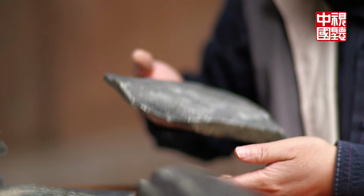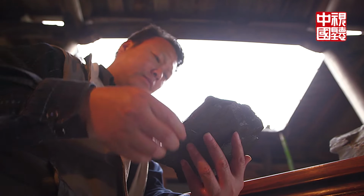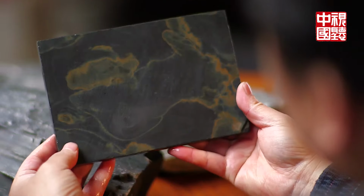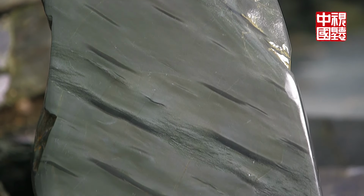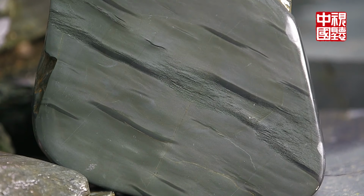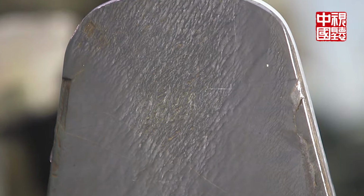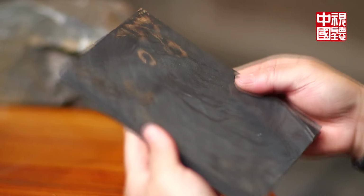Most of the stones are dark green. Every stone has its own characteristic. The scattered yellow spots are called golden stars. The yellow areas are called golden halos. The thin veins, which look like lines of ink, are called brow veins. The ripples are called water ripples. Stones with all these characteristics make good inkstone materials.